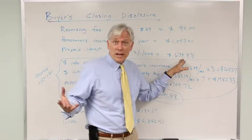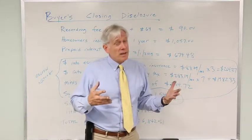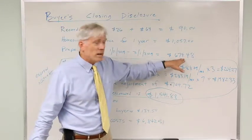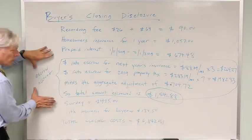But you don't get to enjoy the house for those last days of January. So it's not really cheaper to buy the house at the end of the month because you don't own the house as long, but it is true that the amount of money you'd have to bring to closing would be less. And then building up the escrow account.